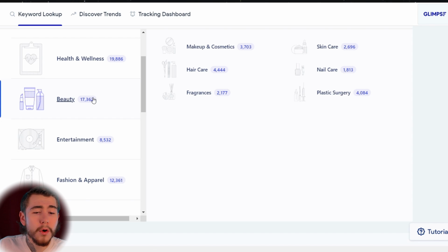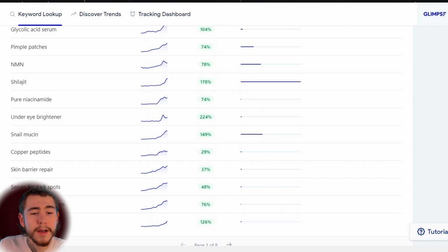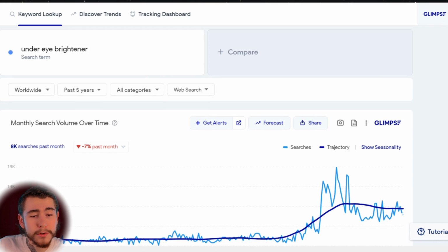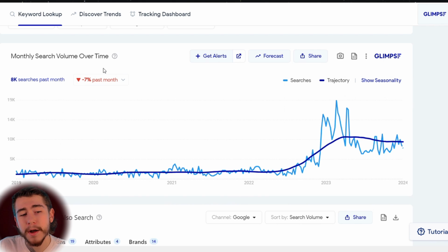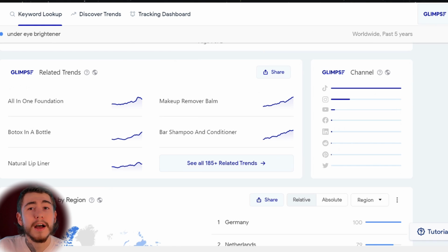So for example, let's go in the beauty niche right here and say you guys wanted to sell skincare products. You guys can see all the top performing products right now in the skincare niche. We'll click on this one right here, under eye brightener, since it has a 224% search increase. And it's gonna show you all of the data around this winning product. You guys can see right here that it's down 7% from the past month, but it's still getting over 8,000 searches per month. Scrolling down here, you guys can see other searches that are related to this product, as well as questions that people are asking about this product. You guys can see the related trends down here, as well as the social channels that people are searching for this product on. So this would be a great product to run TikTok or Instagram ads on.